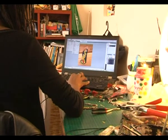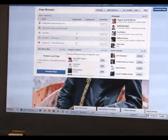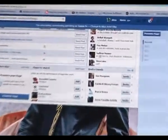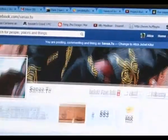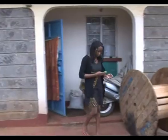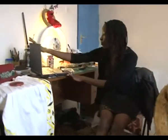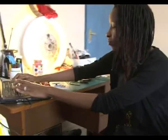Kenya has over 1.5 million Facebook users and growing every day, providing an opportunity for brands and companies to come on board, experiment and learn to create a better engagement with their current customers. Seeing the opportunity, one Aliza Kitui decided to make use of social media to sell her household crafts.